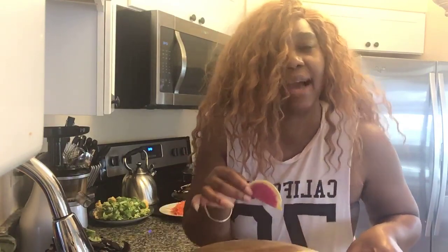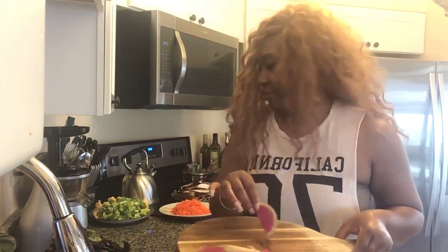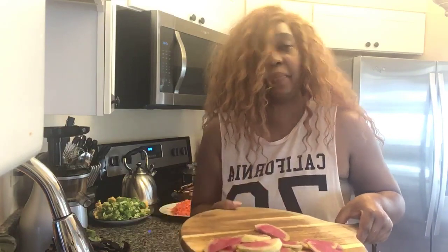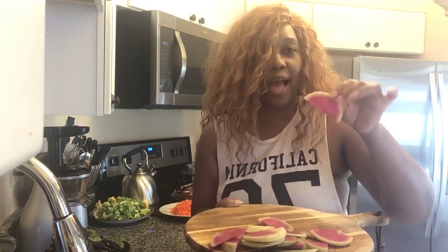Dagmar berry. What's Dagmar berry, Cheryl? What's Dagmar berry? Is this what you call Dagmar berry? I don't know. Anyway, but this is watermelon radish.